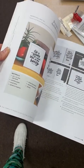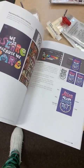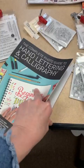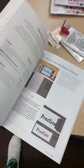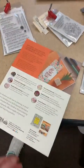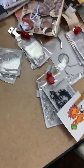I think it's even got some graphics you can do with them as well. So it's kind of showing you a little bit of computer stuff that you can do too. Like that one there, I think it even took you through scanning and editing with your phone, which is kind of cool. Okay, so that there. Normally this book is, I think, $23, 34% off.